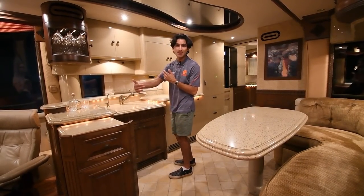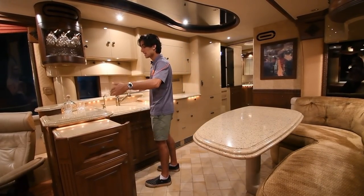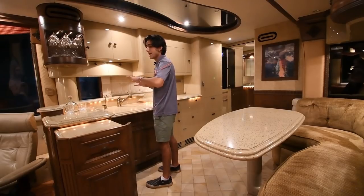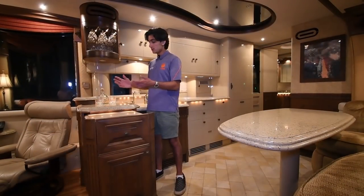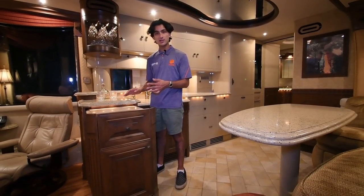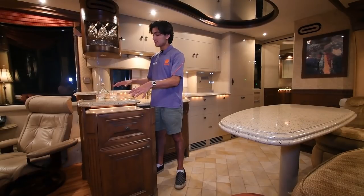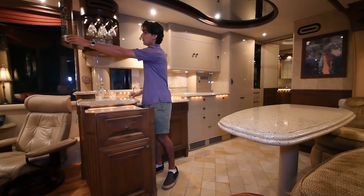It creates an L-shaped kitchen, and it just feels like there's more of a partition between here, the kitchen space, and your living quarters up front, or the stateroom. So this area is really nice because it's not only providing you with extra countertop space, you can actually use it as, if you'd imagine, a little built-in bar, especially with this beautiful setup up above.